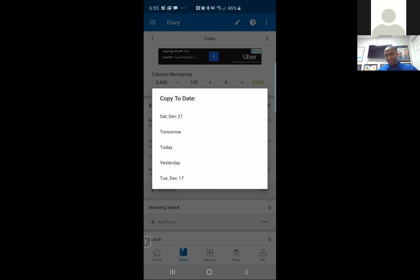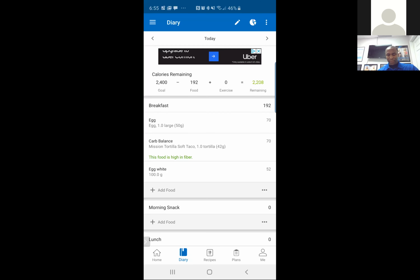And this is great if you're the type of person that likes to eat the same kind of things, or it's predominantly the same, and you say, I don't want to search it over and over. What you can do is just copy that thing to another day. And it looks like I can go all the way back, or forward. I can say, oh, you know what? On Saturday, this is what I'm going to eat. So I can go a couple of days out to copy that meal, which is really cool.